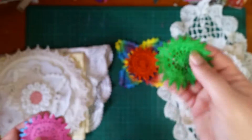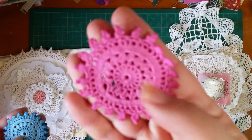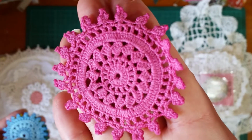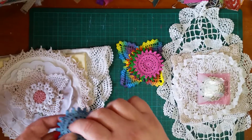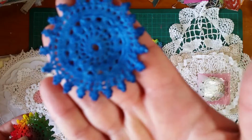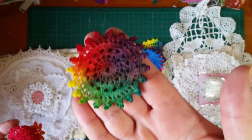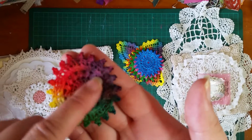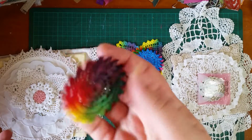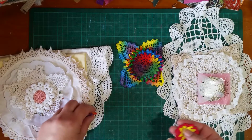I remember I food dyed some ages ago, but it didn't turn out very nice. The tie-dye ones that she does are really beautiful. Look how beautiful that is. Pink. Blue. Little rainbow one. Oh, it's hard to see on camera, sorry it's dark, but this is purple here. So pretty. And then there's the little babies.